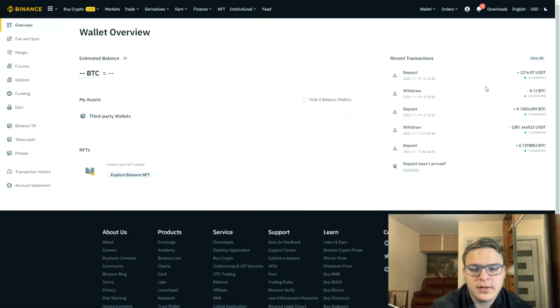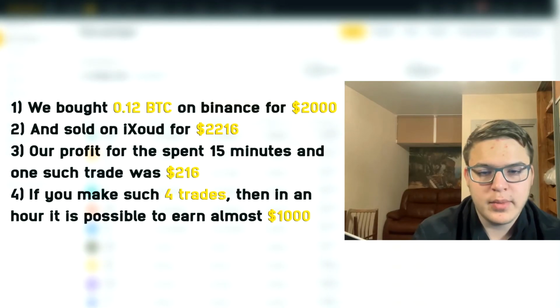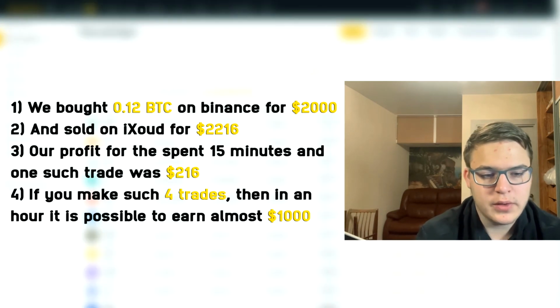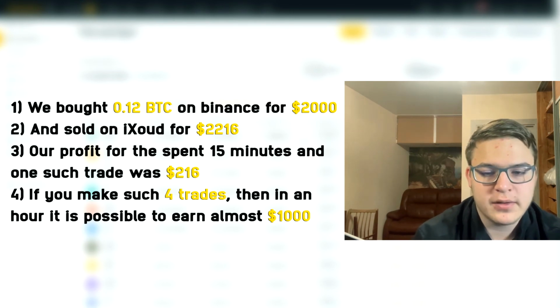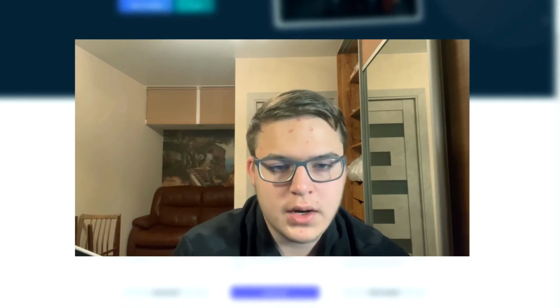USDT has successfully arrived in our Binance wallet, and let's summarize. We bought 0.12 Bitcoin on Binance for $2,000 and sold on ixoud for $2,216. Our profit for a spent 15 minutes and one such trade was $216. If you make 4 such trades, then in an hour it is possible to earn almost $1,000. I recommend testing with $100 or $200 to understand how the strategy works before making a large deposit.